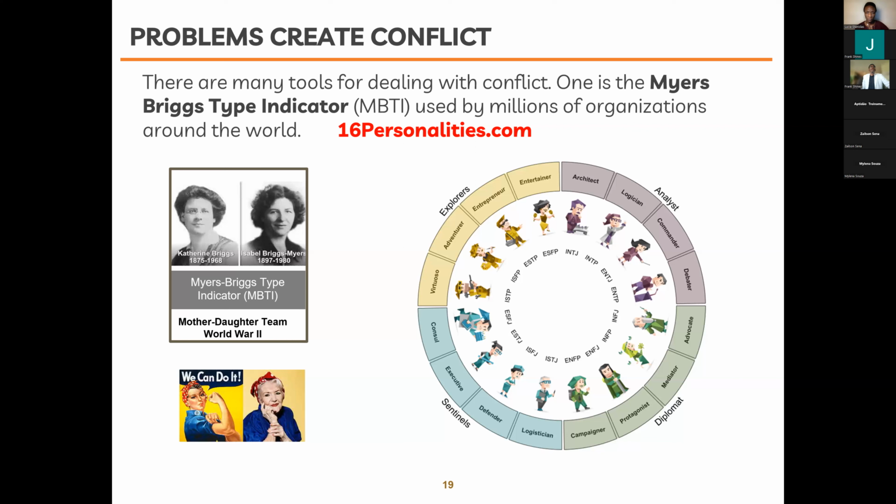Very good. And so when I work with teams of individuals in different companies, I use this tool to help people understand why they differ from each other and why they disagree and why they have different opinions.